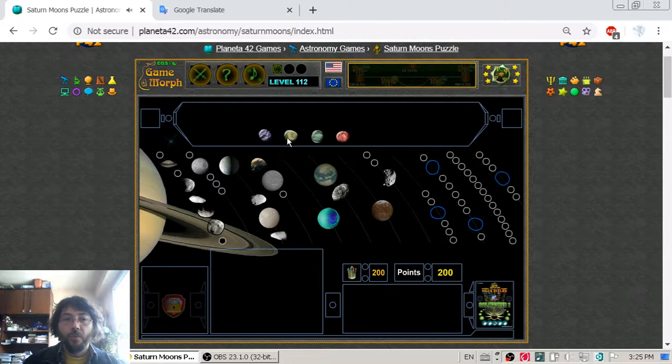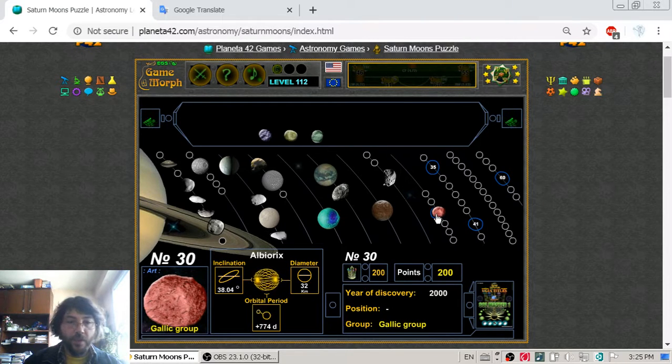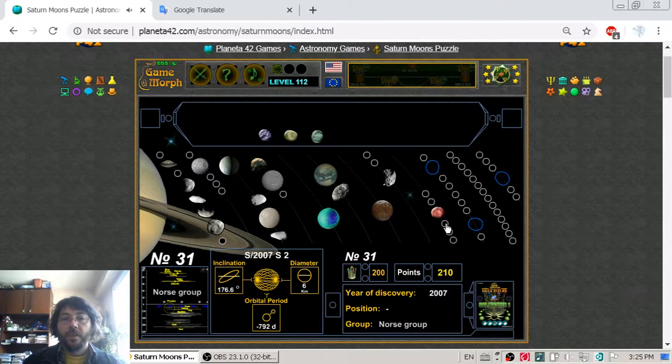I am looking for moon 30. Now, there are no real pictures of this object, so there is an artistic picture. This is the Gallic group, number 30. Number 31 is nameless, but probably in the year 2020 it's named.